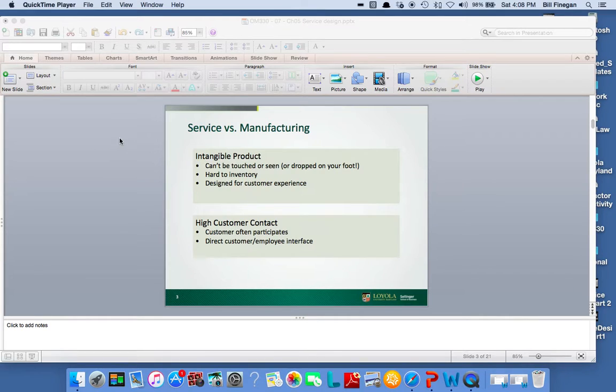Part 4 of the Operations Management Service Design Lecture. I'm going to spend a little bit of time talking about services versus manufacturing. When we're talking about services, as mentioned in the previous slide, it's really intangible products. It's things that can't be seen or heard.